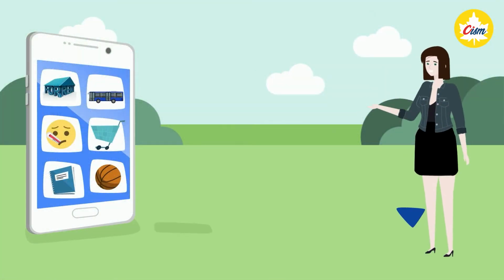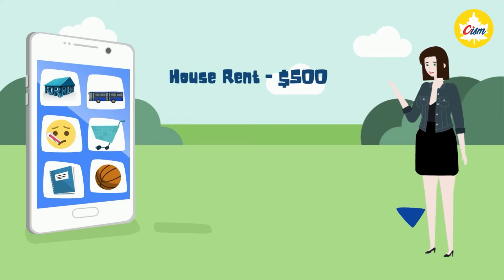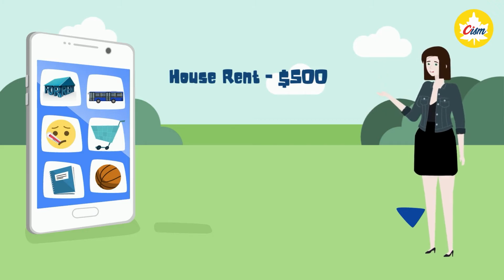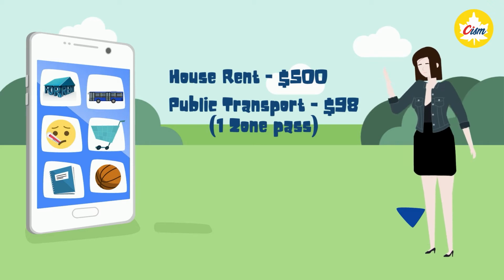First is, average house rent in Vancouver is $500. Again, it is completely depending on your lifestyle and choices. This is a raw figure where the majority of the international students pay for their rent. Second, public transport, which costs $98.